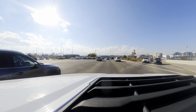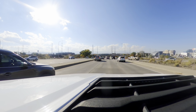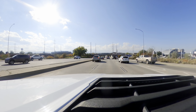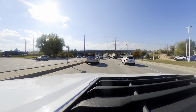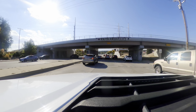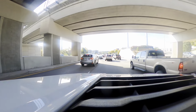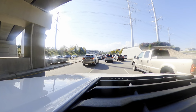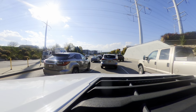So we're starting off here off the I-15 freeway and the intersection of 106 South, which is now known as the South Jordan Parkway. So this is where the South Jordan city starts here. As you can see here on the overpass right above it, it says South Jordan City. South Jordan is one of the fastest growing cities here in Salt Lake County, and it's one of the fastest growing cities in the state of Utah overall.